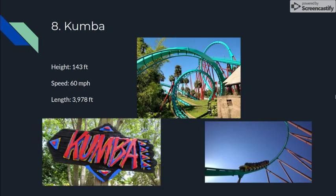Number 8 is Kumba at Busch Gardens Tampa. This is a sit-down coaster, the height of 143 feet tall. Don't know if that's correct, but fact check me. The speed is 60 miles per hour. Also don't know if that's correct, but fact check me. And a length of 3,978 feet. I'm pretty sure that's correct. This is a really intense coaster.